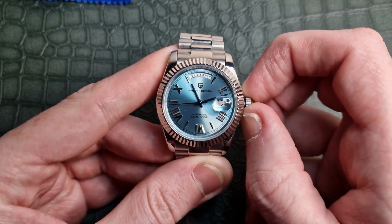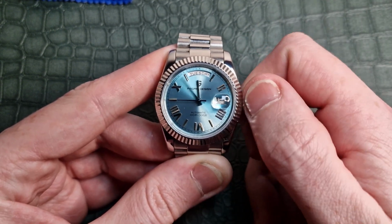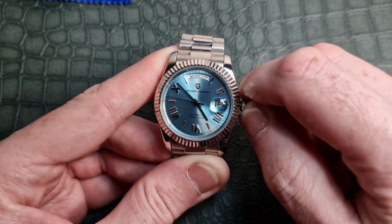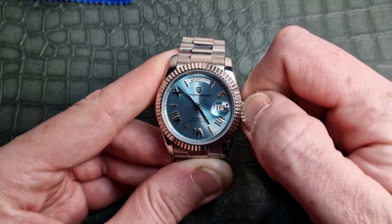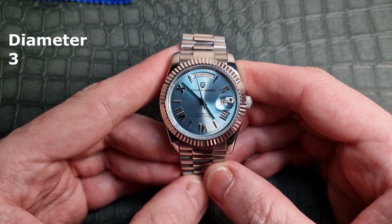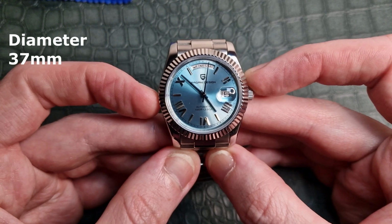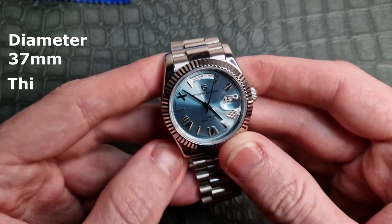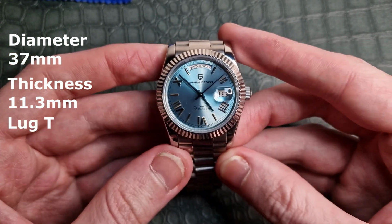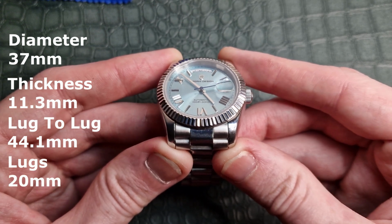Now, the real selling point to this piece, beyond the homage aesthetic or what that ST16 allows, is that this watch is actually a smaller casing than usual. It is 37mm here to here. That's how I have it on the calipers. 37mm in diameter, 11.3mm thick, 44.1mm lug to lug, 20mm lug width on here.